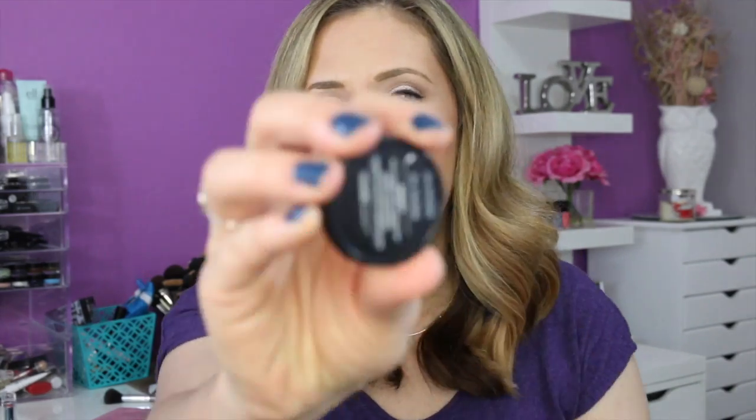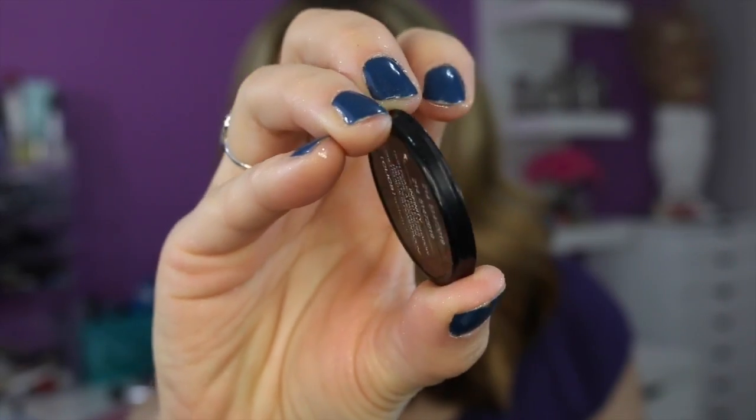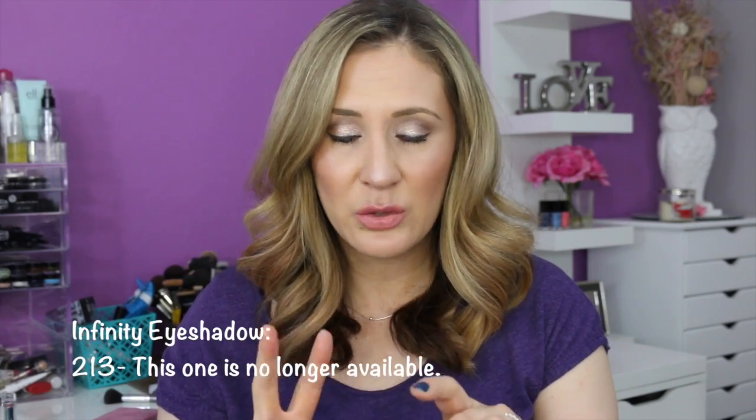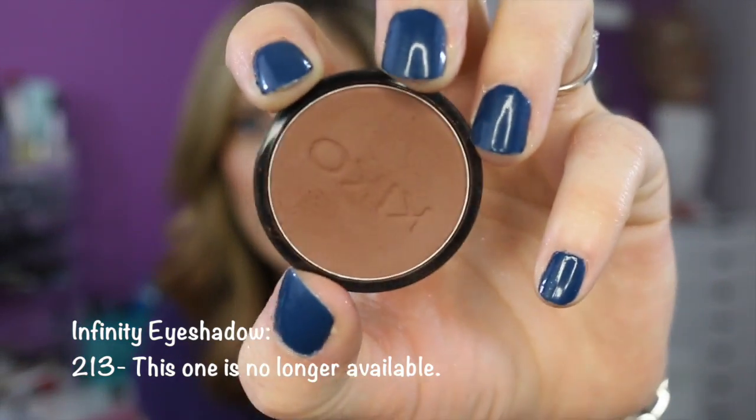Okay, so I picked up a couple of the Infinity High Pigmented eyeshadows. These are also part of the click system, so they just have that plastic surrounding the pan. So I hope they repackaged these. Somebody told me that they were. I don't know if that's true. So anyways, I have two of these. I absolutely love them. This is number 213.